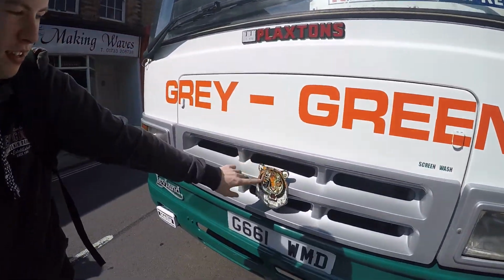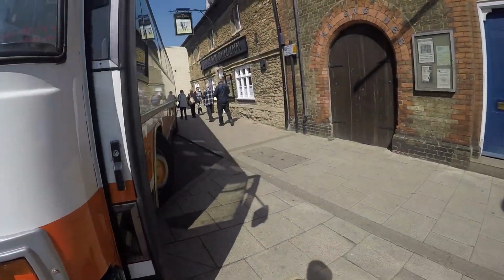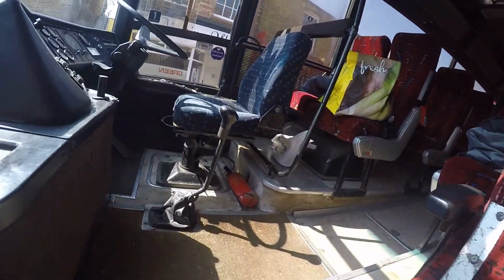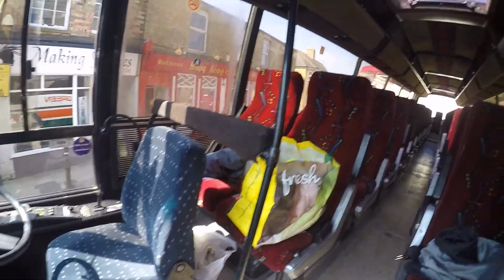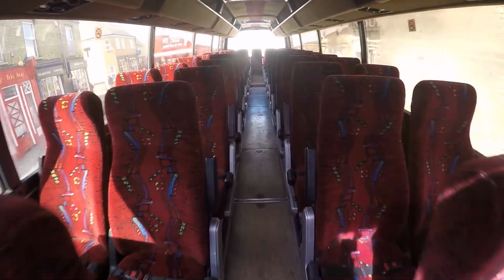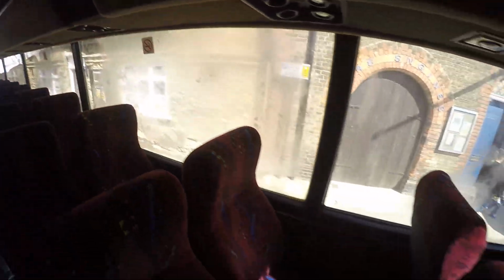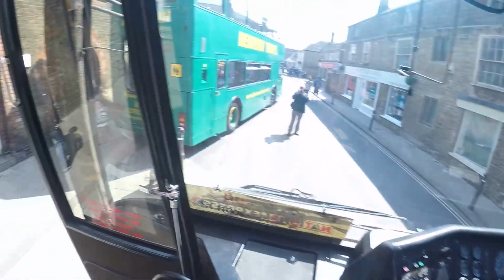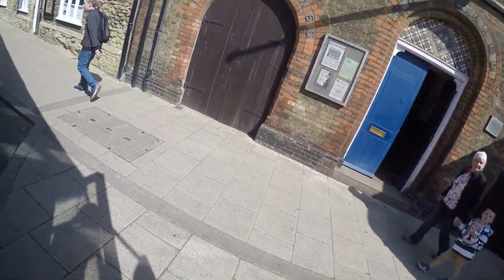Leyland Tiger, gosh. I wonder whether we're allowed in here. Just to have a little look at the seats. Permission to come aboard? Yeah, it's not bad actually. Look at the seats. We'll just head round quickly. Not bad driver's cab. Look, good old manual gearbox. We'll head back down.